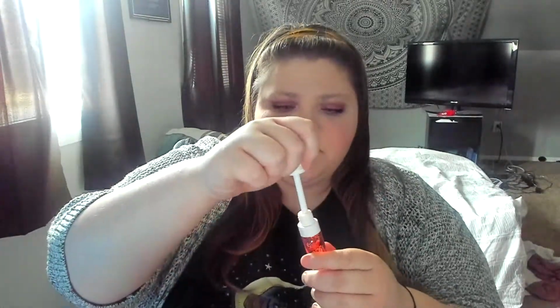I think this looks so delicious. This just looks like summer to me for some reason. Oh, I know why. You know those, everyone calls them something different, but like push pops, they come in a big sheet and you rip one off. They're in little plastic. For some reason this looks just like that to me, and it is a lip oil, so it's not gonna have much color.